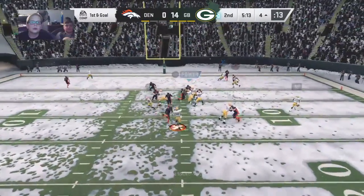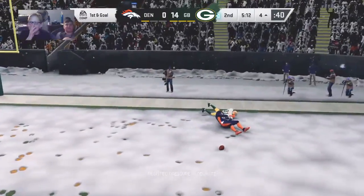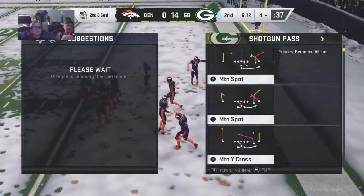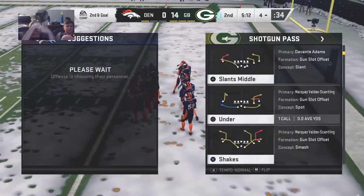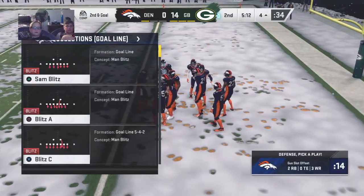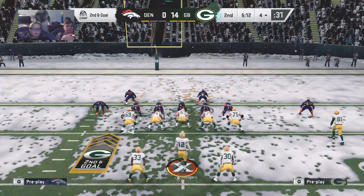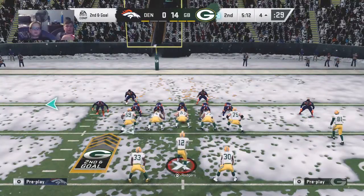From the gun, it's Rodgers. Looking end zone, but it's incomplete. Geronimo Allison, the intended target, but it'll be 2nd and goal. It's always a battle. Who's going to win on first down, the offense or the defense? Let's face it, if you've got the ball, 4 yards or more on first down is what you're aiming for.